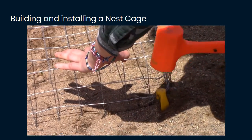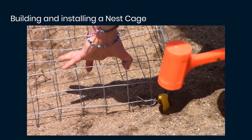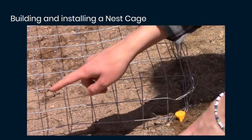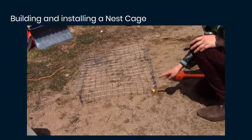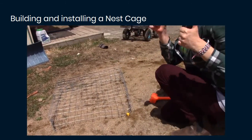I'm going to use 4 tent pegs, 1 for each corner, which is the minimum that we ask you to use. But if you really want to be sure that your nest cage isn't going anywhere, you could also use 8 and place a tent peg at every corner and 1 in between each corner. Once you've done this, you are set to go and your nest is protected.